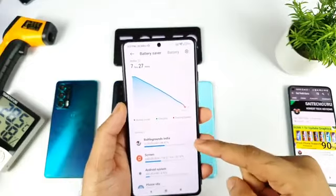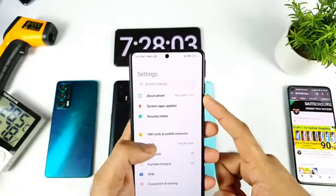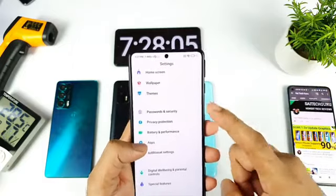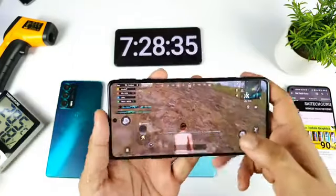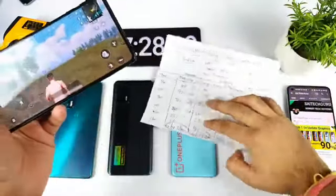So these are the test results after the recent software update, which is 12.5.5, as you can see exactly. This is the exact update which I am testing. So let's see friends how long the phone can actually hold up, and this is the overall statistics with all the phones.